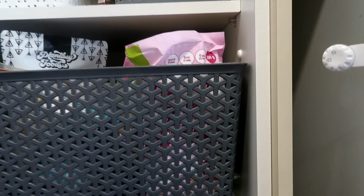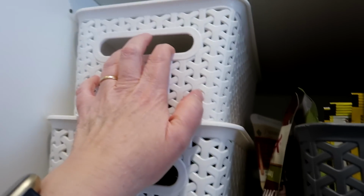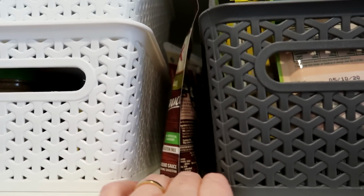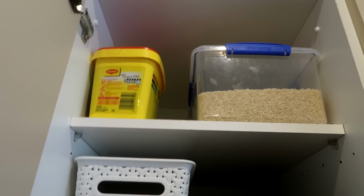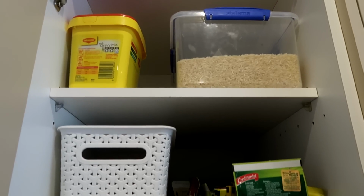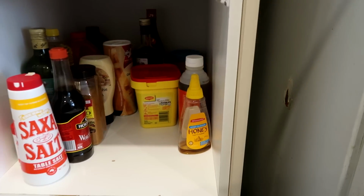Then yes, Olivia's food, party food, spices. These are like packeted meals, like those ones. These are Gracie's food. Then we've got these little gravy packs that I used to use when Eric was at work. Or if you warm up stuff out of the freezer. And then we've got rice and a spare gravy, the big gravy for there.